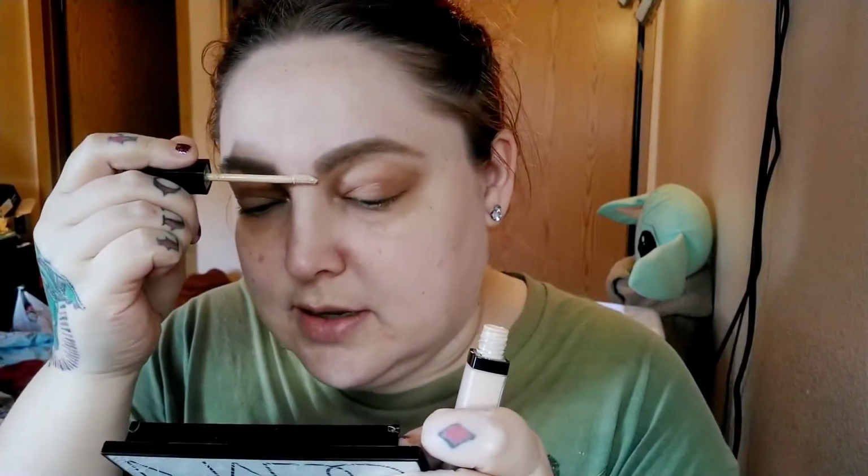As for a concealer, I just kind of use whatever I can get my hands on. I have right now the Photo Focus Concealer Corrector from Wet n Wild. It ain't great. This is not a holy grail. This is what I will use under my eyes, but to clean up my brows, I'm just gonna use this.